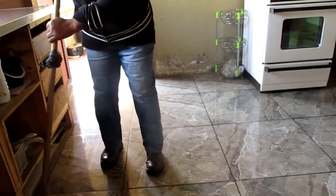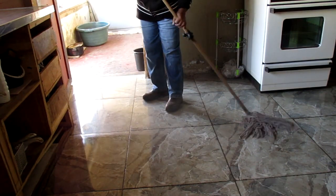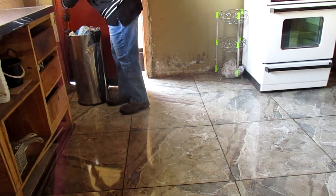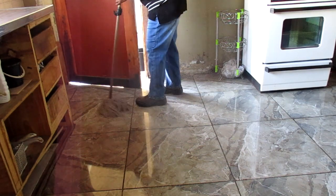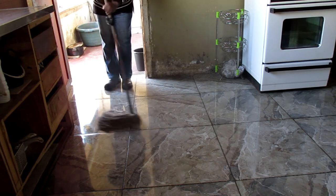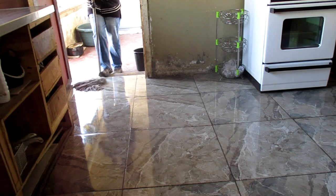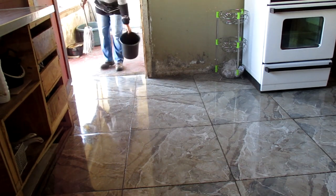And just mopping. And then the last thing I will do is to clear out that bin because it's still full, so I'm going to clear it out as soon as it is dry in the kitchen. I'll come back and take it out, throw out the trash, and then put in a new, fresh black bag. And that's it.